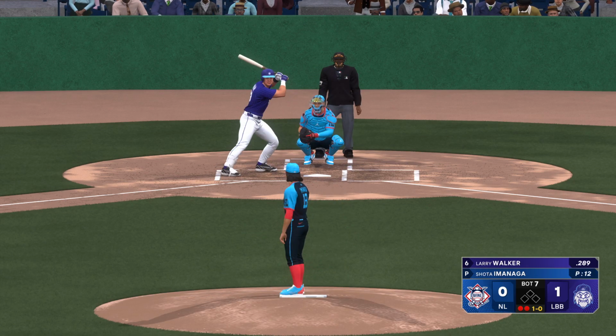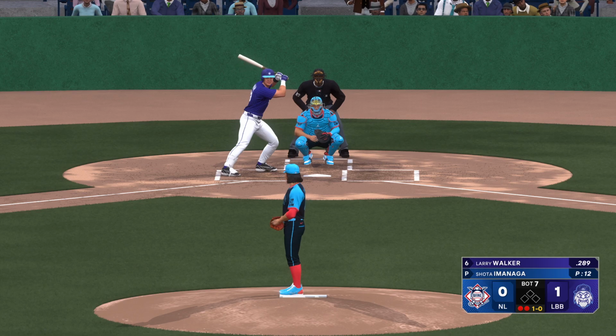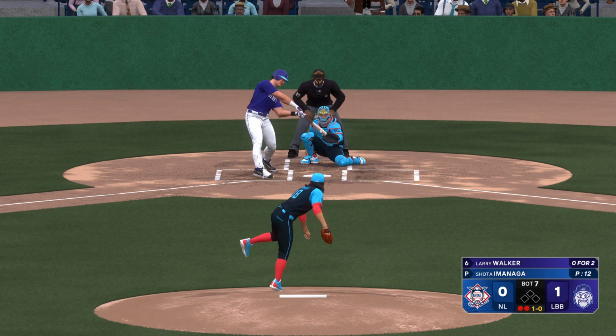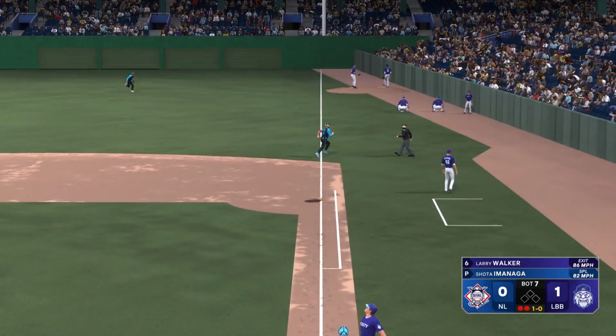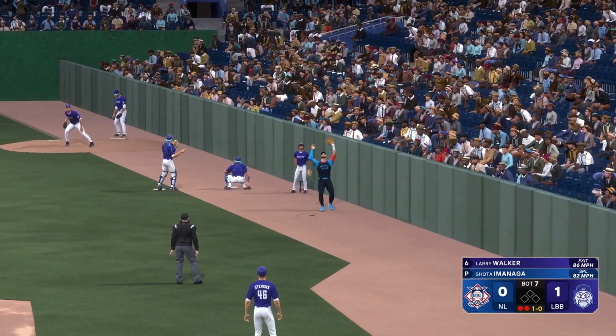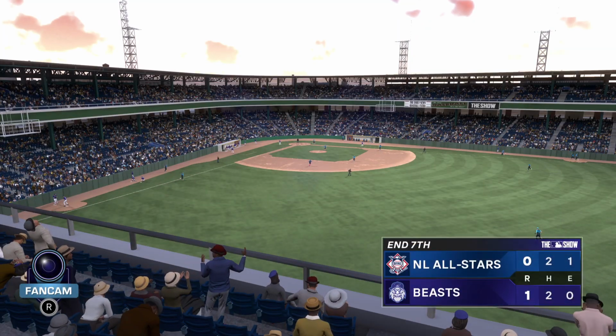Walker up for the third time here. Watches that one miss. And a pop-up right side, foul territory. Harper sizes this one up, pulls it down, and he makes the catch. And the inning is over.